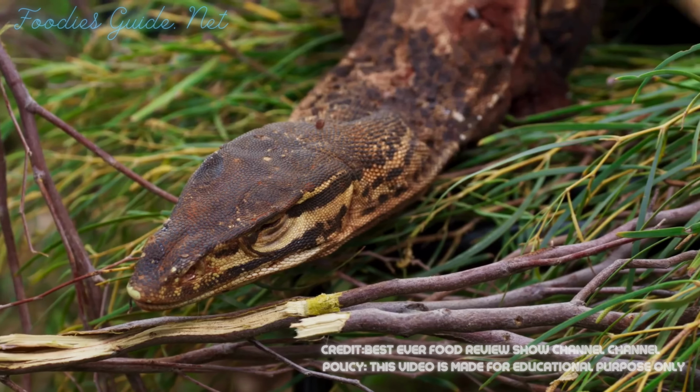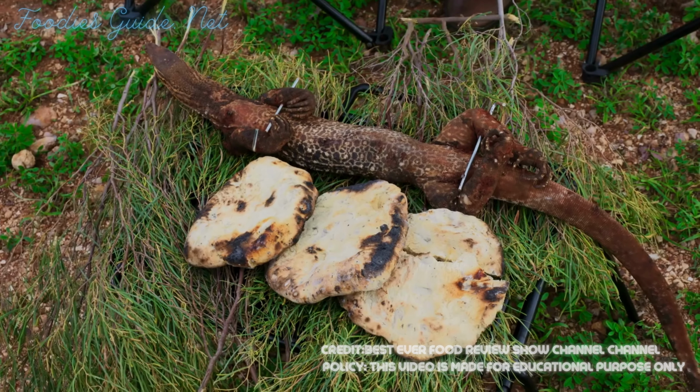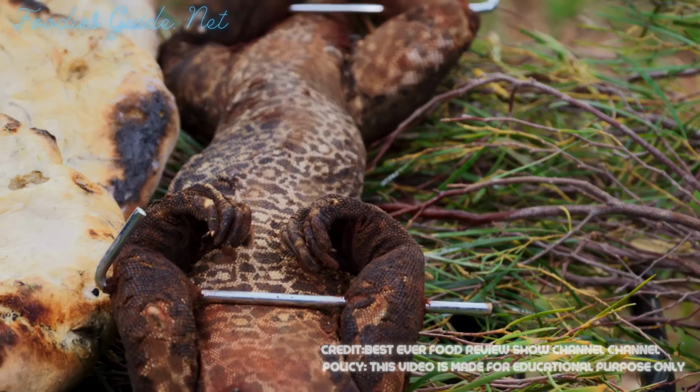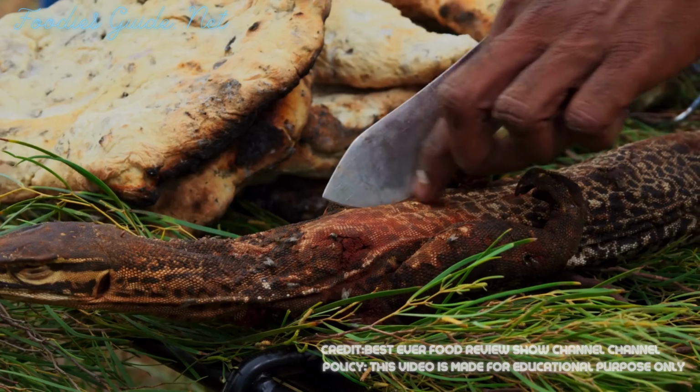Usually when I see these, I recognize them as iguanas, but here, they're called something different. We call them goanna. When Aboriginal people first learnt the word iguana, we just discarded the I and just turned it into goanna. Yeah. Now we'll cut the backbone.